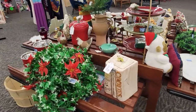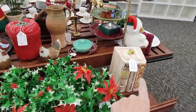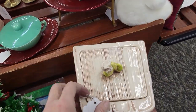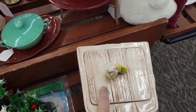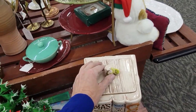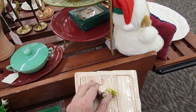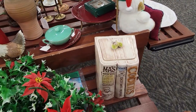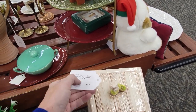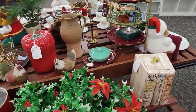I'm going to finish up right here at my little table of goodness. Yep, you did just see me buy this. I brought it here because, as I was telling you, what you didn't see on that video was the cracked lid. But it is Treasure Craft. I was able to verify that by opening the lid right there. Still a very, very rare cookie jar. And I have it priced at just $29.99. If it didn't have that broken lid, it would be $50 to $60.